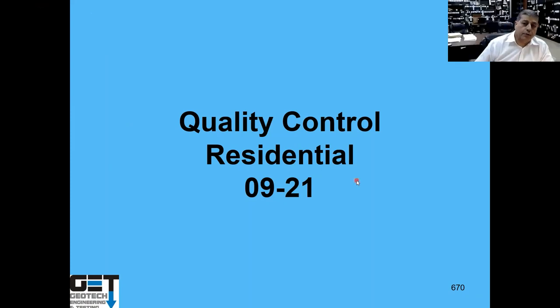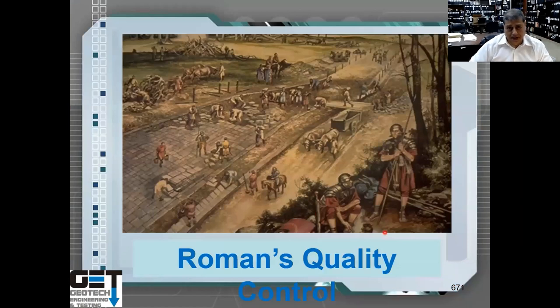Okay, in this segment of the program, we're going to be talking about quality control and construction of residential foundations. Back in the old days, we had the Romans with their quality control. Here are the guys over here. If you screwed up and your concrete was bad, they'd stab you with the spears. Of course, right now, if you have bad concrete, you get the lawyers.